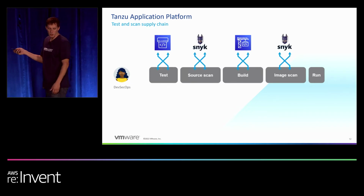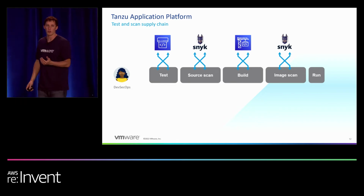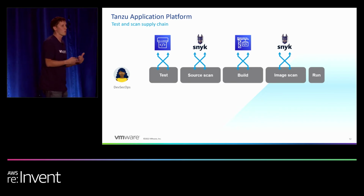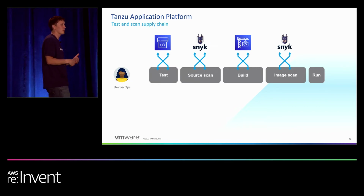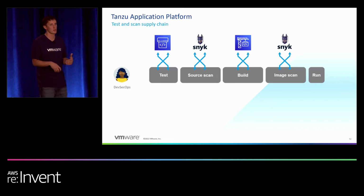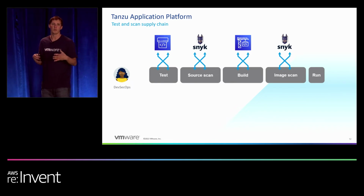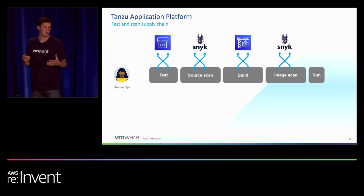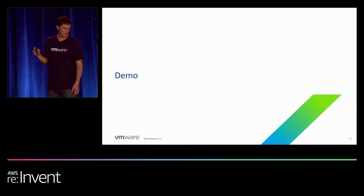So we can swap these out. If you have an existing investment in Snyk, for example, for vulnerability scanning, you're able to choose to use the Snyk vulnerability scanner rather than using the open source Grype scanner. Maybe you have existing investments in AWS tooling like CodeBuild. Able to swap those out as well. These supply chains are modular in nature. They're all stored as Kubernetes resources, so you're able to make them fit your organization's best practices.